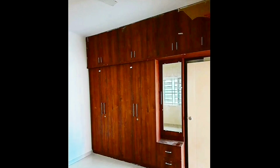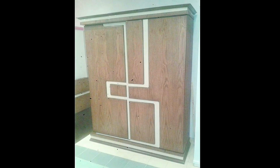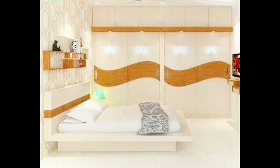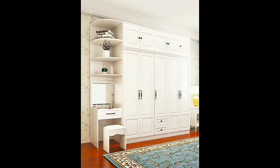A wardrobe is the best way to add storage space to your bedroom. The most frequently used furniture piece in your bedroom, after the bed, is your wardrobe. Mirror and lacquered glass finish wardrobes are super easy to clean and maintain, make the room appear larger, and give it a premium contemporary look.